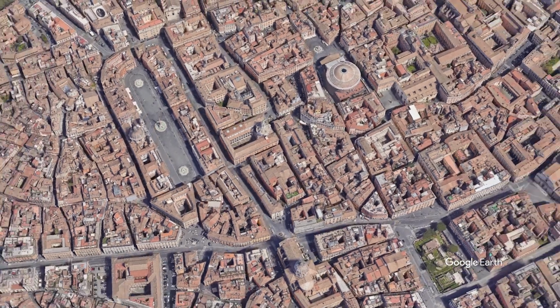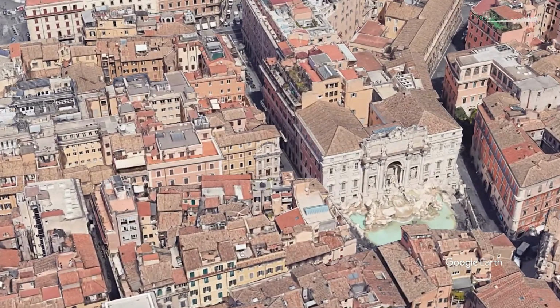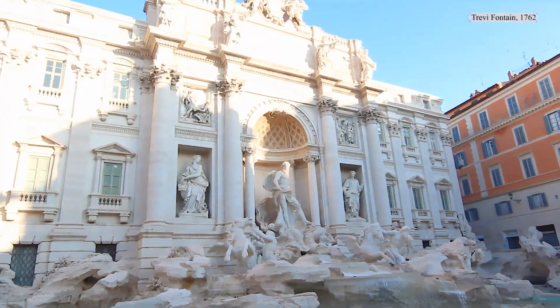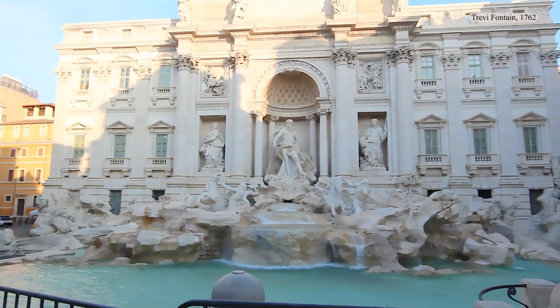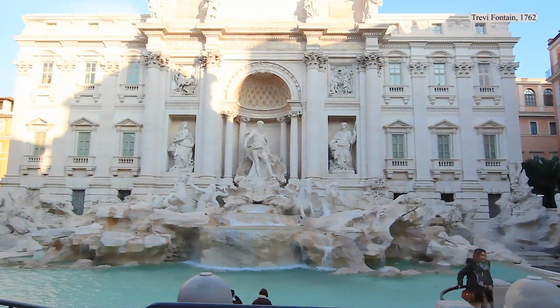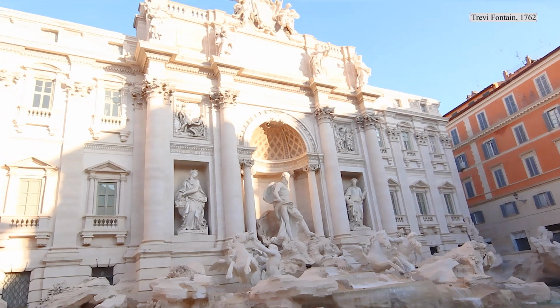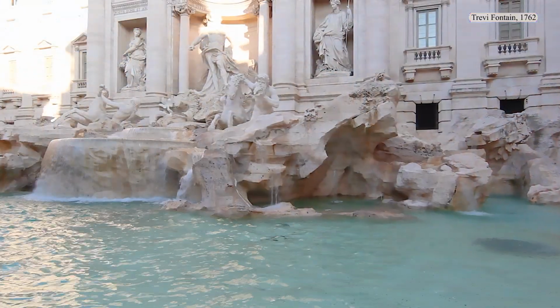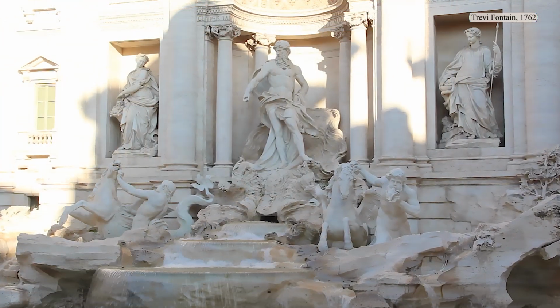Now let's go to the most famous Italian fountain in Rome, the Trevi Fountain. The Trevi Fountain is an 18th century fountain in the Trevi district in Rome, Italy, designed by Italian architect Nicola Salvi and completed by Giuseppe Pannini. Standing 26 meters high and 49 meters wide, it is the largest Baroque fountain in the city and one of the most famous fountains in the world.